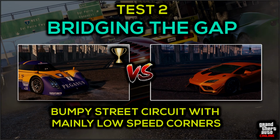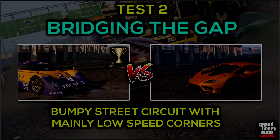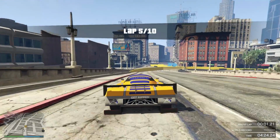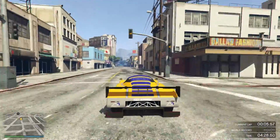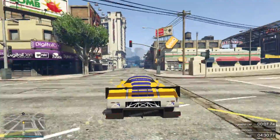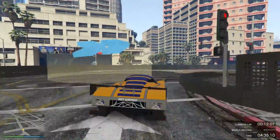So the next test that we're going to run is called Bridging the Gap, which is a test track that I made, and KANGEEREDWOOD has kindly turned into a proper race circuit. For anyone that's seen any of my old videos, I had a version of this, and it's got some of the same elements, but I've tweaked it a little bit to try and just turn it into a better track, in my opinion.